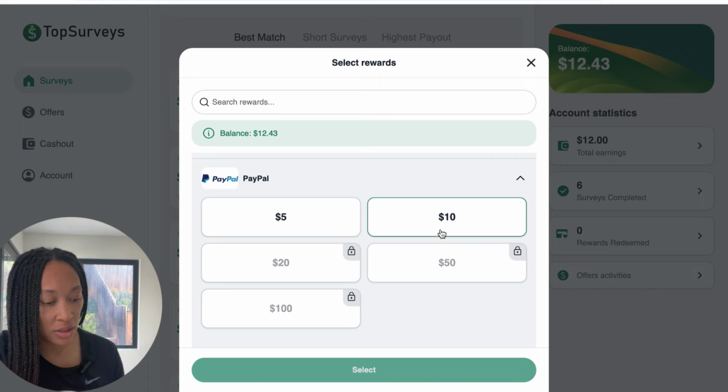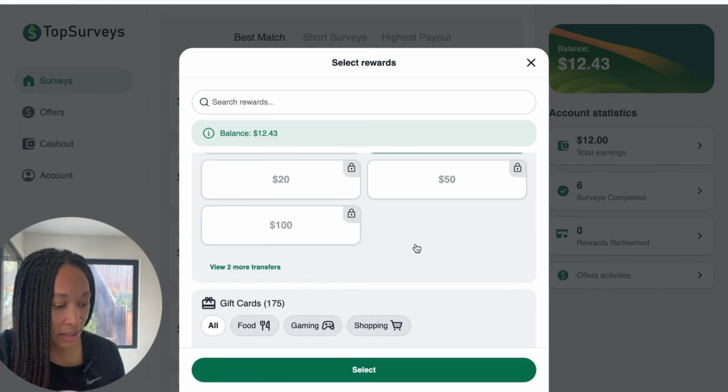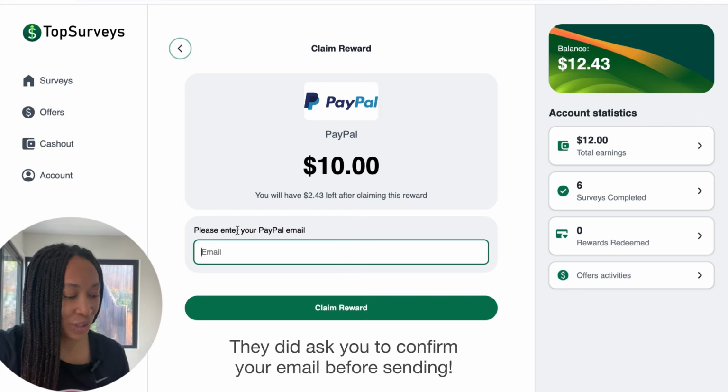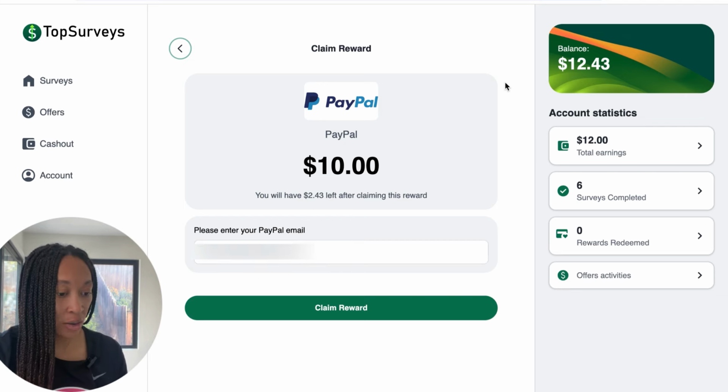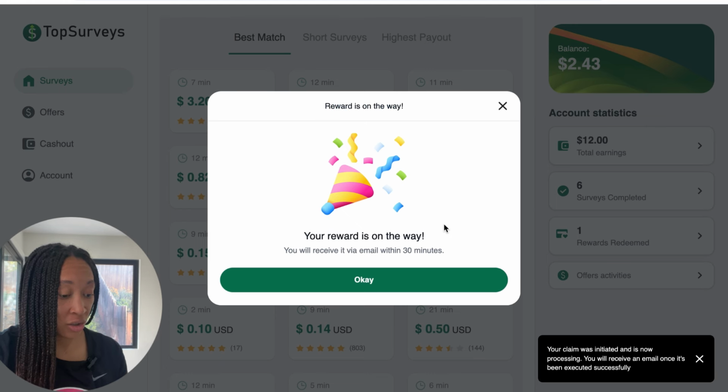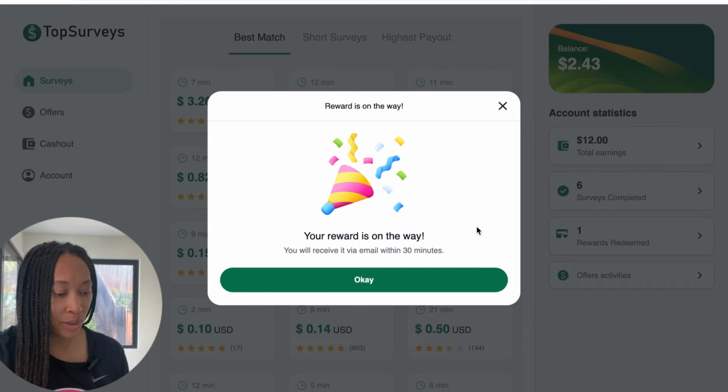So I have $12, and so I can do the $10 one, and then I'm just going to go to select. From there, I'm going to go ahead and just put my PayPal email address. I would make sure and triple check that you're putting the right email address in there. And then I can go ahead and just claim that reward. Okay, now it does say that my reward is on the way and I will receive an email within 30 minutes, but let's go ahead and just see how quickly I receive it.